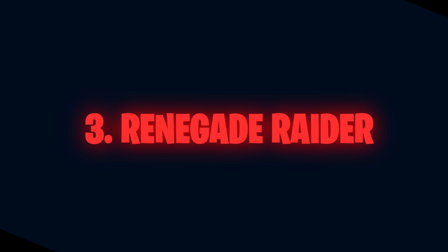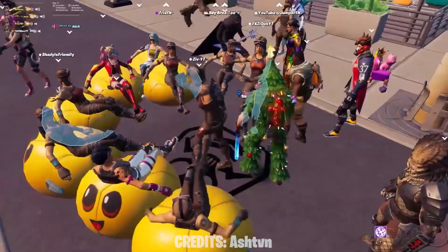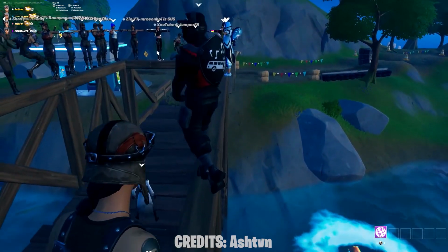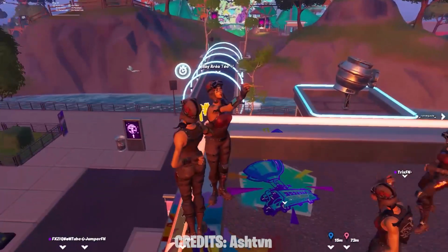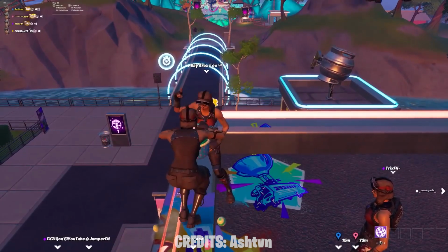Number 3. Renegade Raider. As a part of the Storm Scavenger set, the Renegade Raider skin was the original max tier season skin, added to the game in Fortnite Chapter 1, Season 1. To get this skin, you had to get your account all the way up to level 20. Of course, that wasn't enough to just automatically get the skin. You then had to put your own money where your mouth was. The Renegade Raider cost players 1,200 V-Bucks from the season shop.